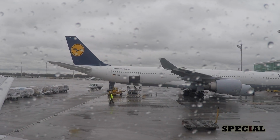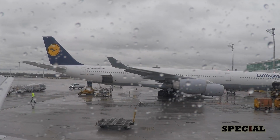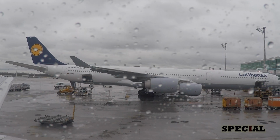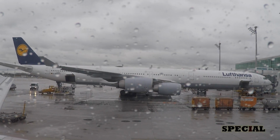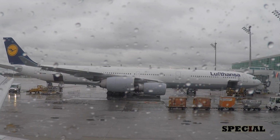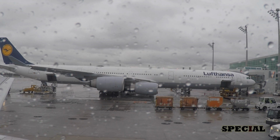I would experience it now. This satellite building is only connected to the main terminal with a train, so we also get a train ride today. Yeah, a nice A340-600 from Lufthansa here. So yeah, guys, this is actually really awesome. Something new here on the channel. So see you when we get into the terminal.